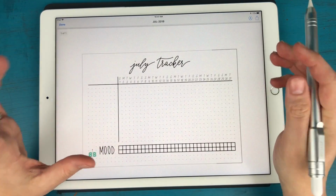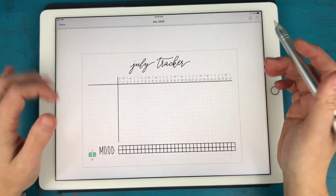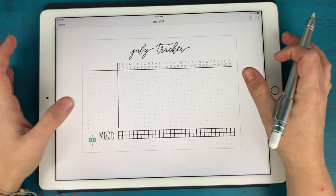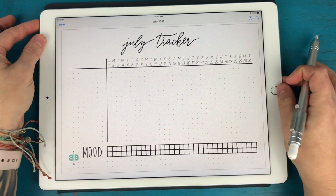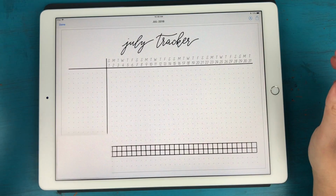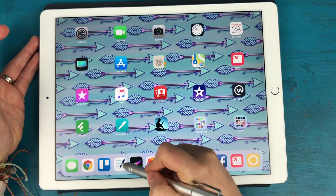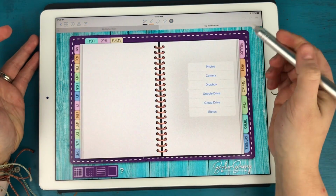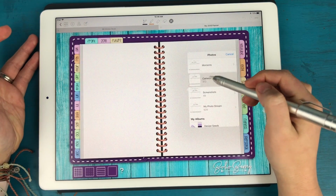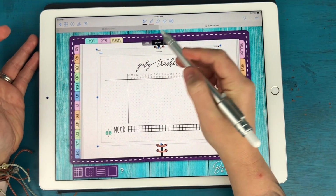Now, these trackers are available for free in the Boho Tribe resource library. So if you're looking for one, just download the PDF. And then what I'm going to do is just take a screenshot of it like that. And then I'm going to bring that screenshot, not into Procreate, into GoodNotes. So import image from photos, because I just took a screenshot of it. And here it is.